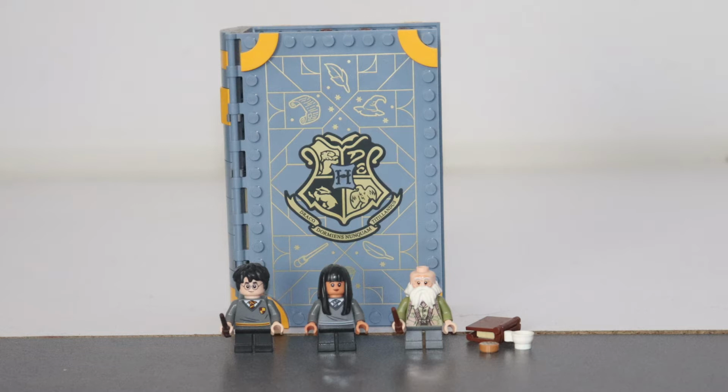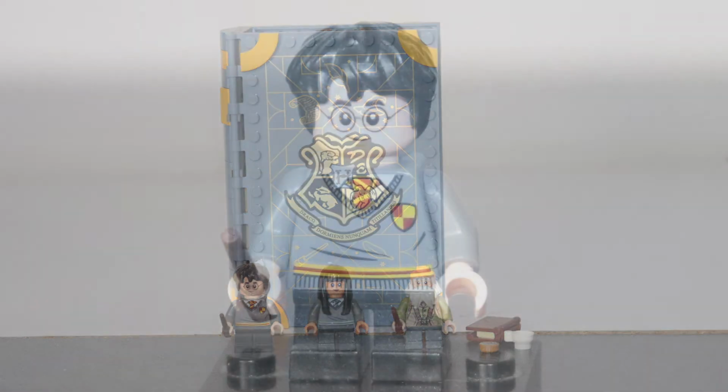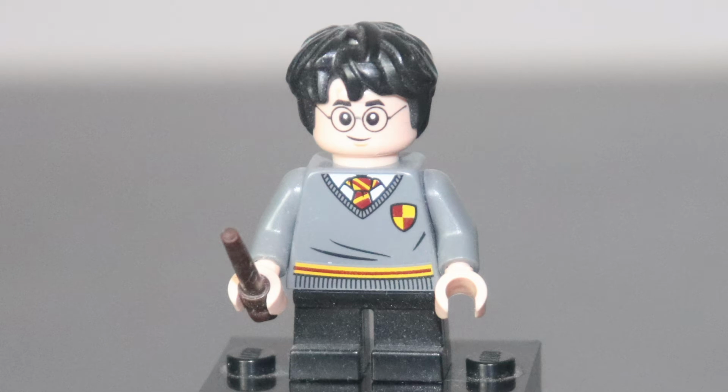But anyway, so this is the last record Harry Potter 2022 Hogwarts moment, 76385 Hogwarts moment, charms class, half, 256 pieces at retail for 30 bucks. So let's take a look at the minifigures first.